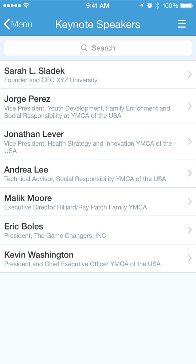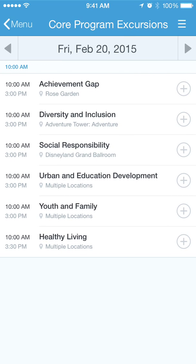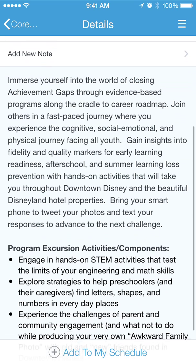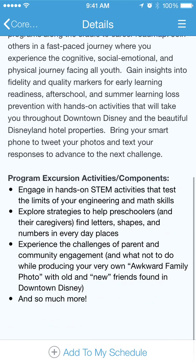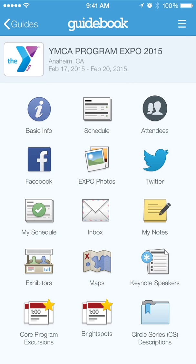I already showed you some of the keynote speakers that we have coming. These are your list of core program excursions and where they'll be meeting. Let's say you want to go to the Achievement Gap core program excursion. Just go ahead and click it. You'll see where they're located by the red map and by the red dot and some of the information about that particular core program excursion.